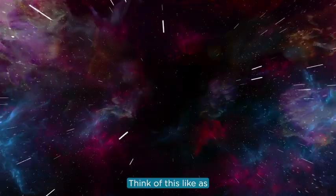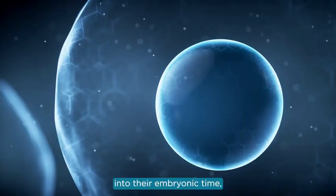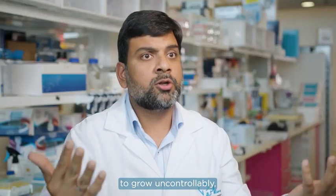So what we have discovered in our research is that during cancer progression, some of the cancer cells behave like embryonic cells. Think of this like a travel back in time. So cancer cells are going back into their embryonic time, which not only allows them to grow uncontrollably, but also allows them to escape the immune response.